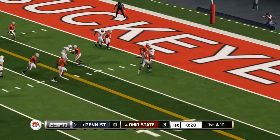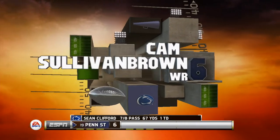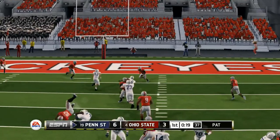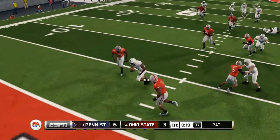The 10. Quick pass. Touchdown, Nittany Lions. That was a well-drawn-up play for the wideout. Yeah, they saw something upstairs. It led to a touchdown. You can thank the play calling there. Very impressive.